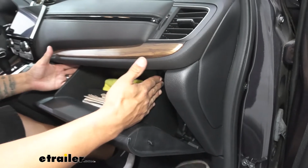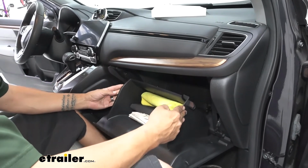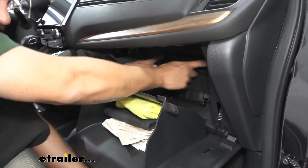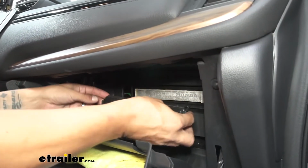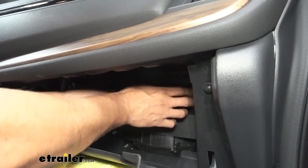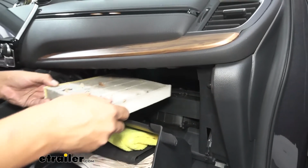Then we want to grab the edges or the sides of our glove box, just very gently press in, and that will allow the glove box to come down, and there'll be a cover right on the inside. There's little tabs on each side of the rectangle. You can squeeze those, pull it out, and it'll give us access to the cabin filter right behind it. So go ahead and pull this out.